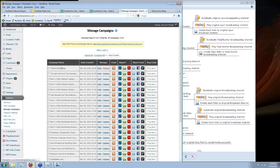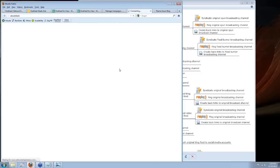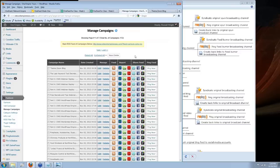Once you've created the campaign, you come over here to where the feed is, and you can pick your feed up. Let me just click on it. Okay, that gives me the feed for this particular campaign. If you have a Pingler, the area that Sue showed you, if the Pingler API is active, then this is automated, but you have to have a paid Pingler account. You can hit the ping now. That means it's 100% hands-free if you're willing to pay for a Pingler account.